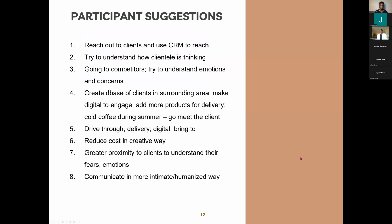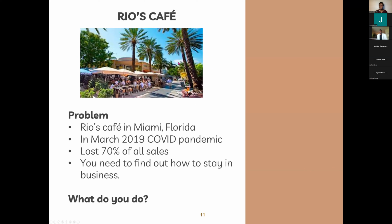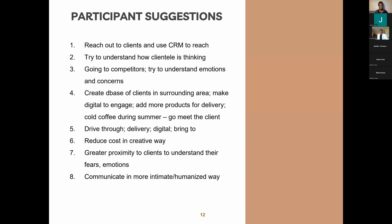So I see you have a lot of great ideas coming in from all of you guys. So what we're going to do is we're going to look at your ideas and suggestions. What we have here are the ideas that came up from some of the other team members in the earlier sessions. So you'll see some of these ideas here. Next two slides.